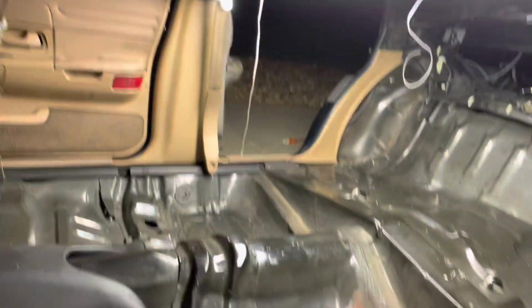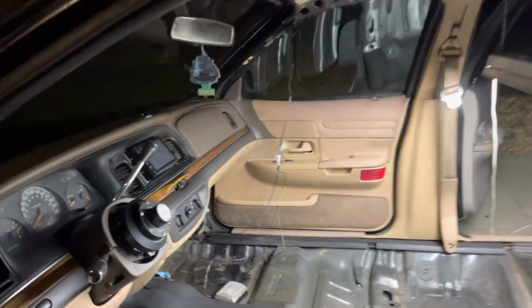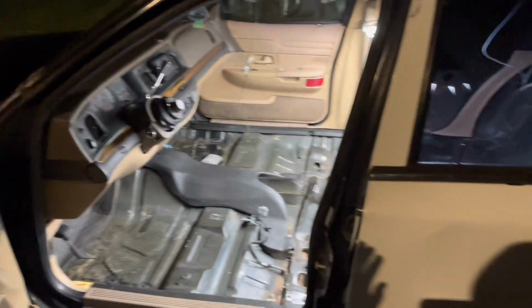So she's empty, gutted fully, no roof, just doors and the side panels. Yeah, so I'll get back to you guys in a sec.